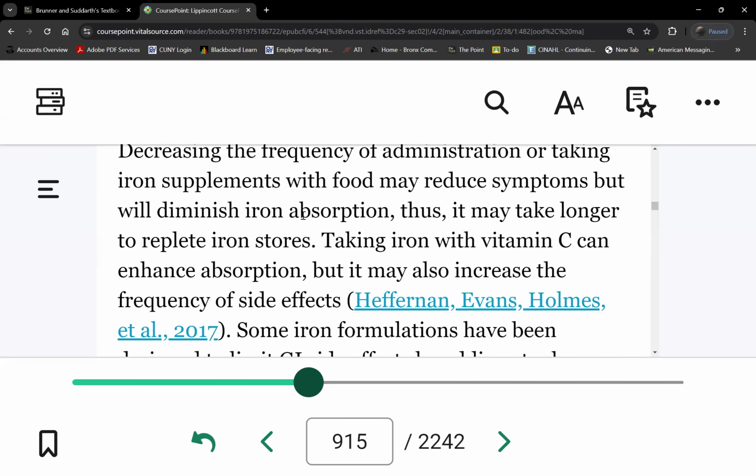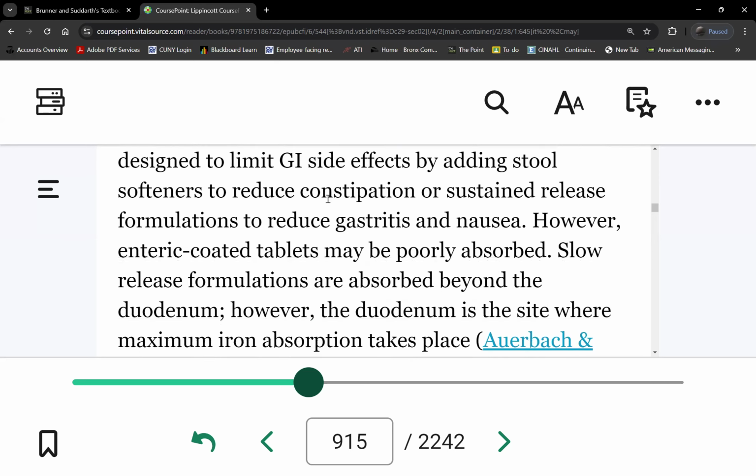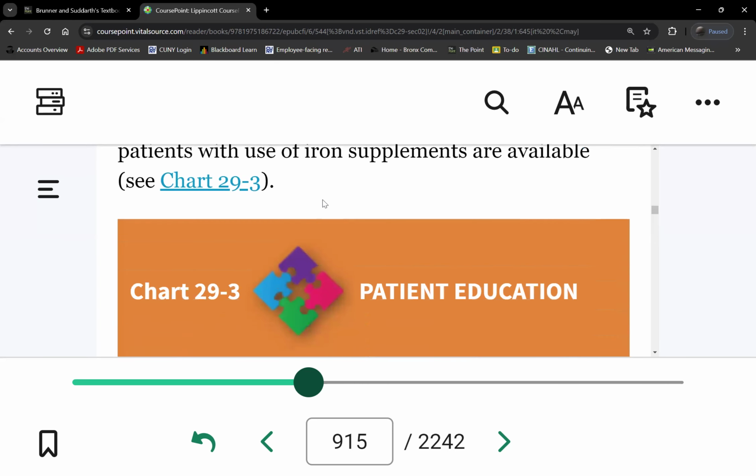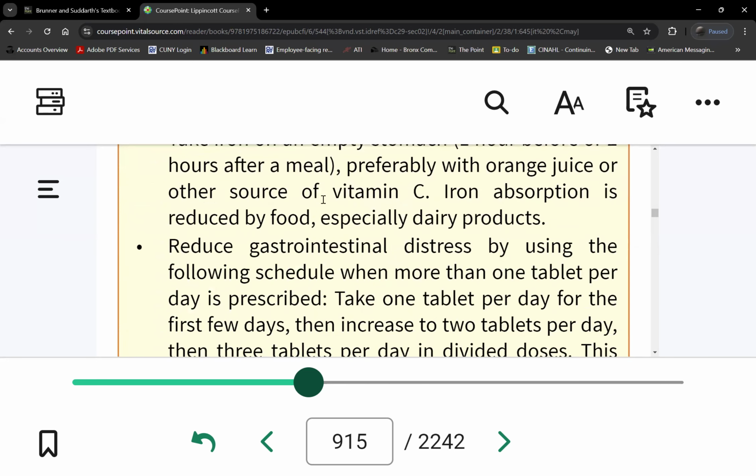Now for patients, because this is forever, you take this forever. Constipation will be a problem. There are other forms of iron, so make sure the doctor and the patient are talking about the complication. If the patient develops constipation, then they can consider the polysaccharide form, iron polysaccharide, which is less known to cause constipation. Constipation is a real problem with iron supplements.